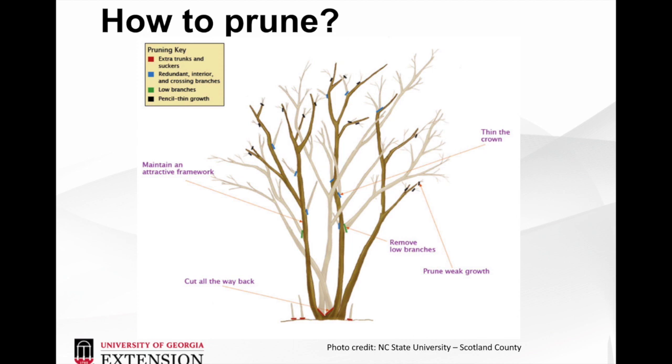So down at the bottom, these are extra trunks and suckers in the red that they're cutting back. They're cutting them all the way back, down to where it starts growing. In blue, they've got redundant and interior crossing branches. So these are just places where there's maybe an extra branch that doesn't make sense to the form of the tree, so they're cutting those back. Notice in the picture, they're not just cutting the ends off. They cut it all the way back to the main trunk.